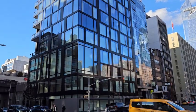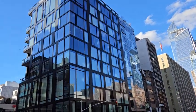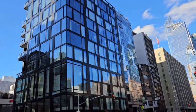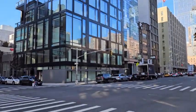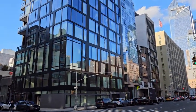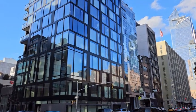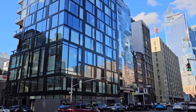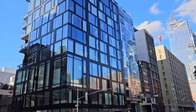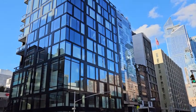So this magnificent building that you're looking at is the Getty condo unit property. The Getty was aptly named after the Getty gas station, which used to be on the grounds. It was built in 2018 and designed by architect Peter Marino. The Getty Residences is one of the most coveted addresses in Chelsea. It's 11 stories high and has 6 units.